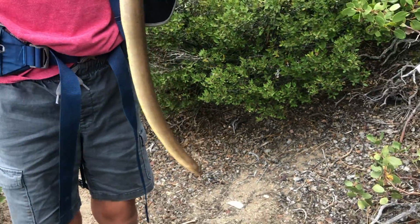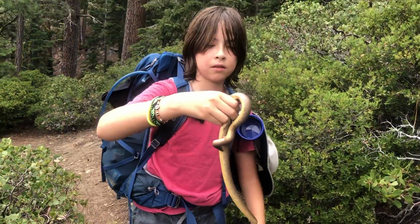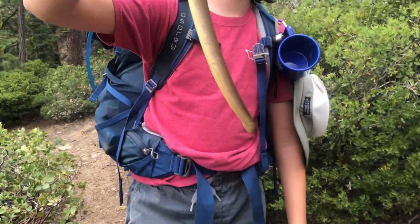Okay. He's trying to get... Oh, that's more poop. More poop. But yeah, he's harmless. You gonna let him go now? Yep. Okay, we're gonna say bye to Mr. Rubber Boa.